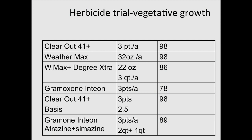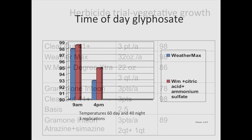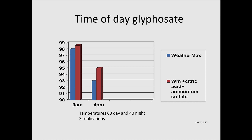Just another study. Again, Gramoxone one shot doesn't do it. Two shots kills it dead. And I'll show you some of that. Here's daytime temperatures that are warm. And this is showing the difference on time of day on one study when it's in late April, when we shouldn't see any difference at all. We did it just to see.